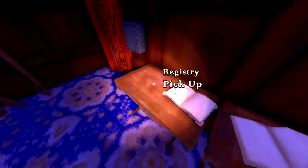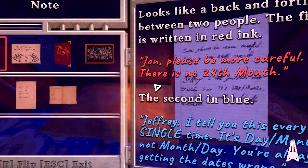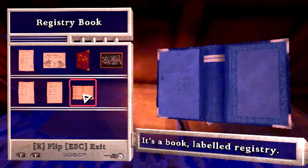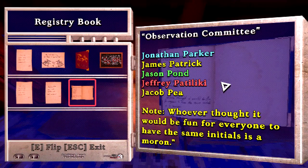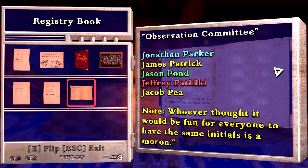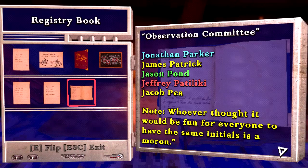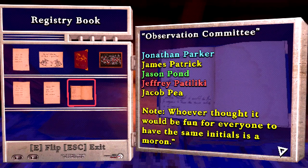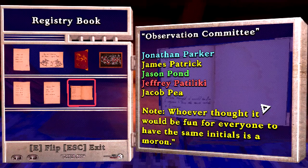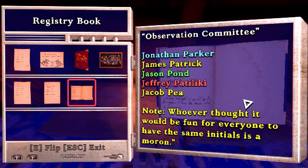Okay, alright. Anything else? Any more? Yeah, there is, I think. A registry. Oh, boy. It's a book. Observation Committee. Jonathan Parker, James Patrick, Jason Pond, Jeffrey Bertilicki, Jacob P. Whoever thought it'd be fun for everyone to have the same initials is a moron. They're all JP. They've all got different colours, though. Or at least... most of them do. James and Jacob have the same. Bloody hell.